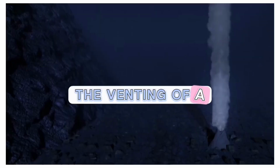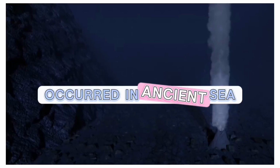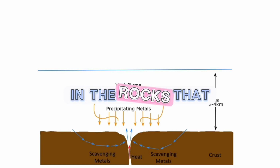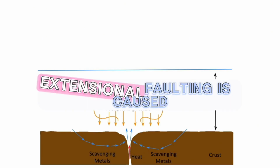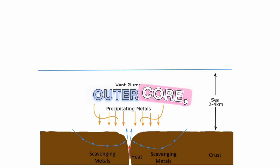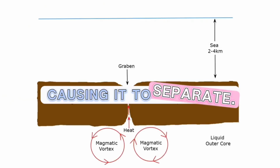As for sedimentary exhalative, or SEDEX, deposits, they form as a result of the venting of a mineral-rich brine into sea basins. This type of deposition occurred in ancient sea basins up to 2 billion years ago and is still occurring to this day. This venting is an outcome of extensional faulting in the rocks that make up the seafloor. Extensional faulting is caused by magmatic vortices in the Earth's liquid outer core, putting a tremendous amount of stress on the rocks that constitute the Earth's crust, causing it to separate.